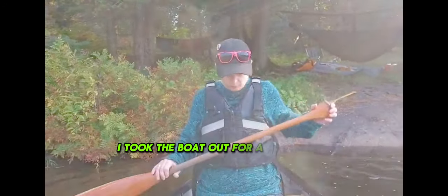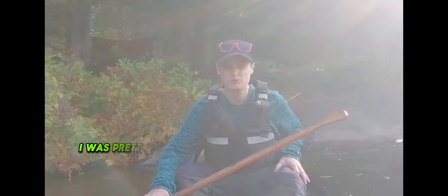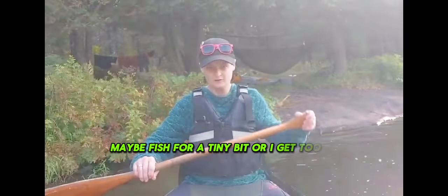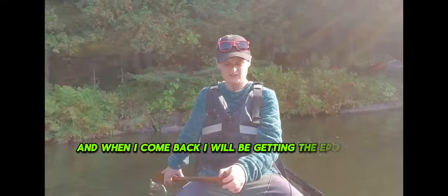I took the boat out for a little paddle. I was pretty sure that I had a bit of a leak going on here, and there definitely is. So I'm going to go for a paddle, maybe fish for a tiny bit before I get too full. And when I come back, I will be getting the epoxy out.